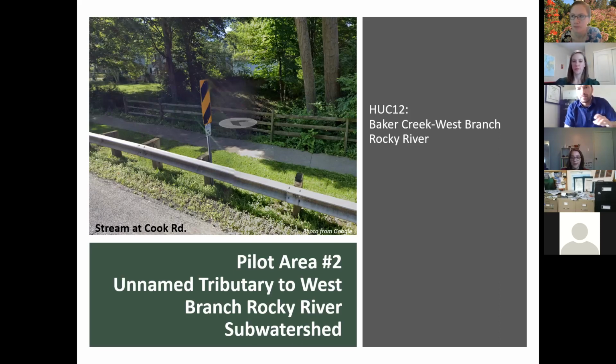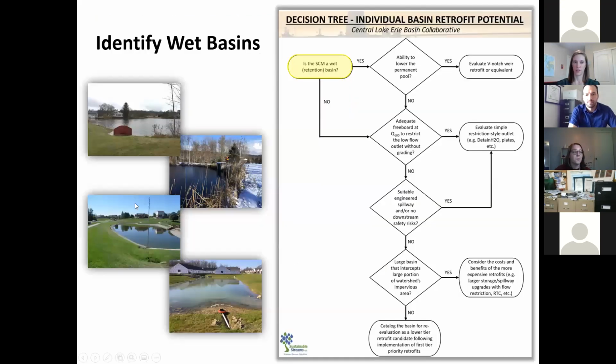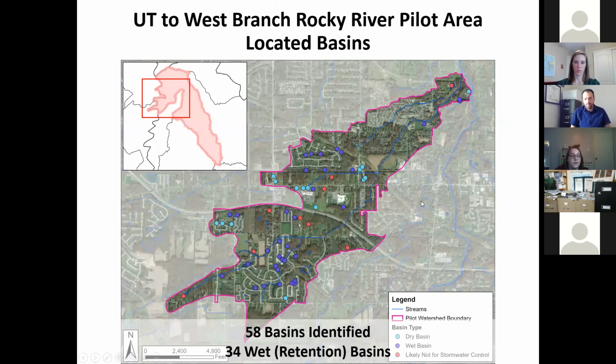All right, great. So now we're moving on to our second pilot watershed, which is called the Unnamed Tributary to West Branch Rocky River, and it is in the Baker Creek West Branch Rocky River HUC 12. Our first step in the decision tree is to identify whether a basin is a wet or retention basin. Out of the 58 basins that were identified, 34 of those were wet basins.